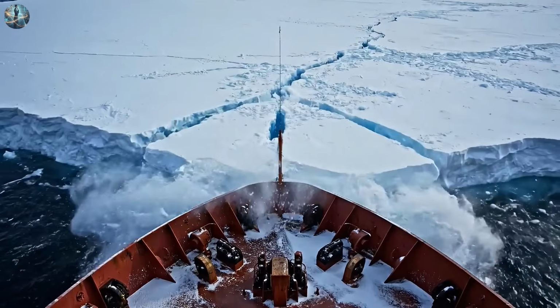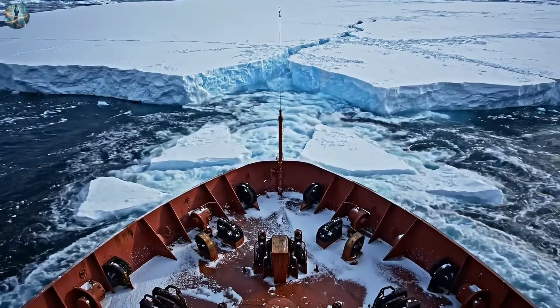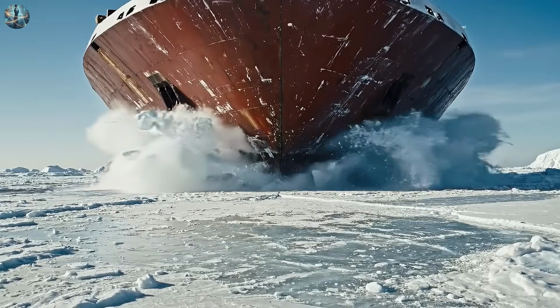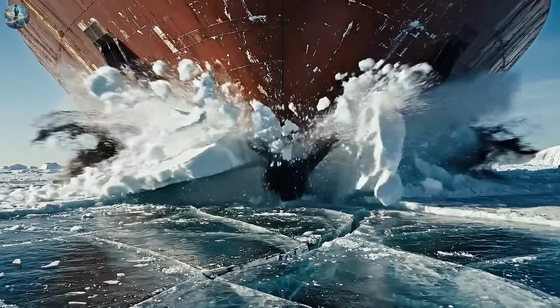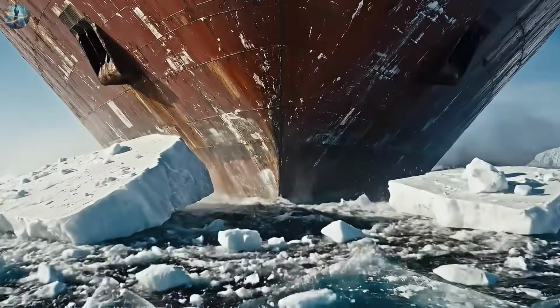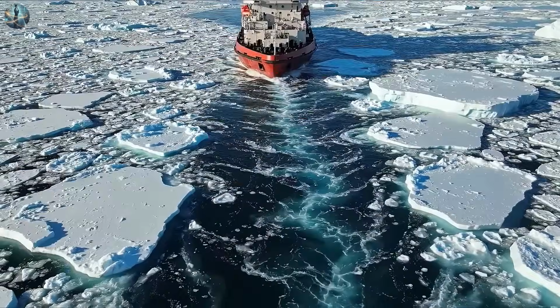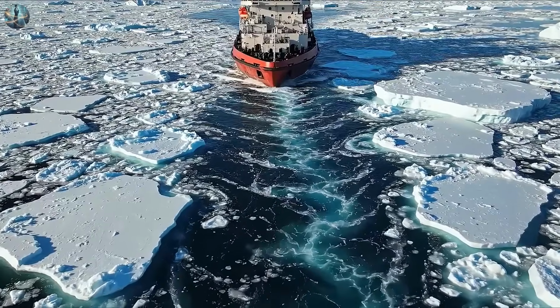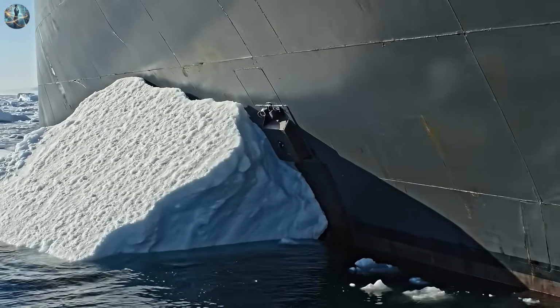This design makes broken ice slide down and then get pushed away by the water as it floats up. The area around the waterline takes terrible abuse because the ice doesn't just hit it, it scrubs against it constantly, like sandpaper grinding steel day after day. Since friction is the enemy, the paint and materials are also optimized. Just reducing friction slightly saves the ship tons of fuel every day.